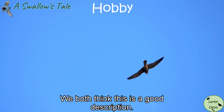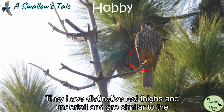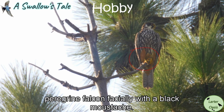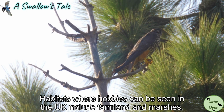We both think this is a good description. We see them here quite often. They have distinctive red thighs and undertail and are similar to the peregrine falcon facially, with a black moustache. Habitats where hobbies can be seen in the UK include farmland and marshes.